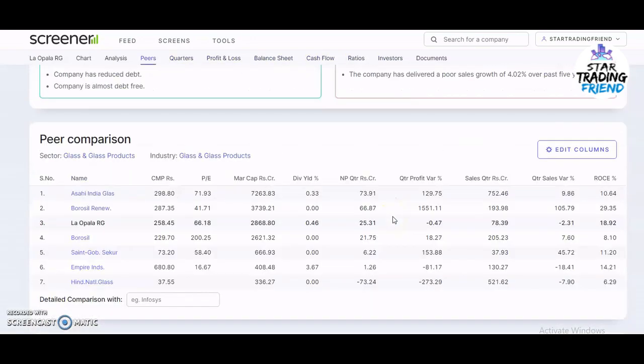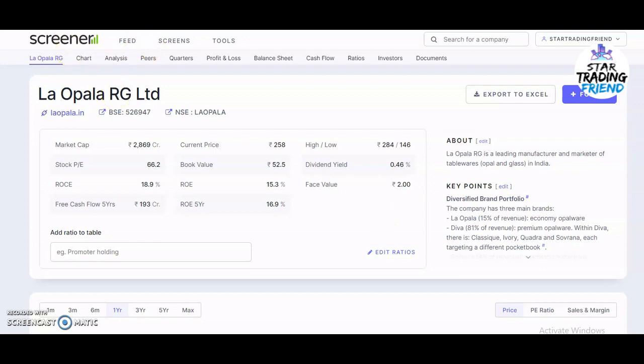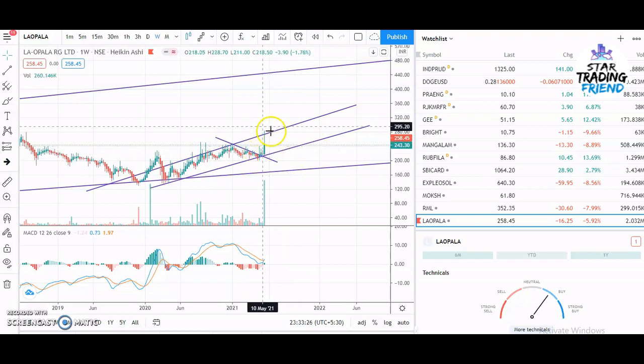So fundamentally it is looking good, and you can look for buying in this stock. But wait for the right price. Always buy at the support levels only, or if a breakout happens, then only look for buying. Don't buy anywhere in this place if it is falling. You just wait for the price to come to the support level, or if it gives a breakout, then you can look for buying. Then after it, the stock will automatically go up.